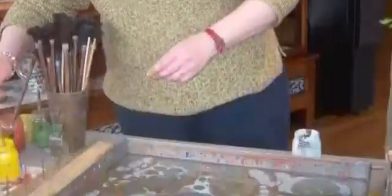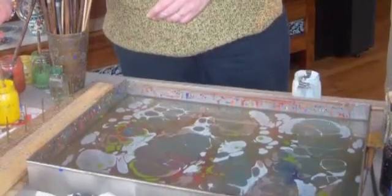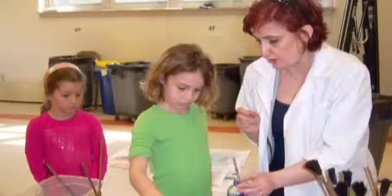Now, how have Americans reacted to your art? Americans take a keen interest in Ebru, since there is an instant gratification of being able to see a piece of art made by themselves almost immediately. They become instant artists, as it were. This makes them happy and really motivates them.